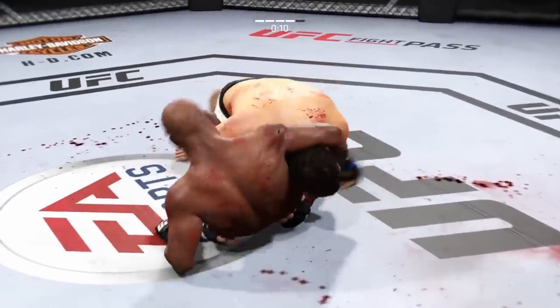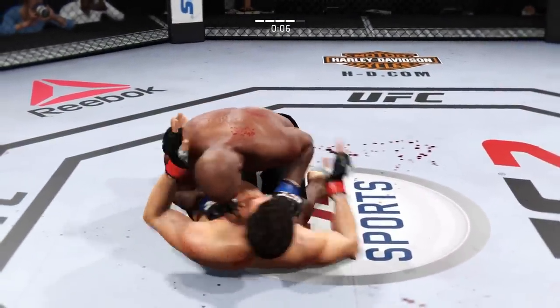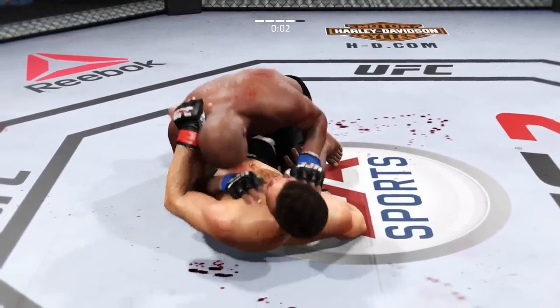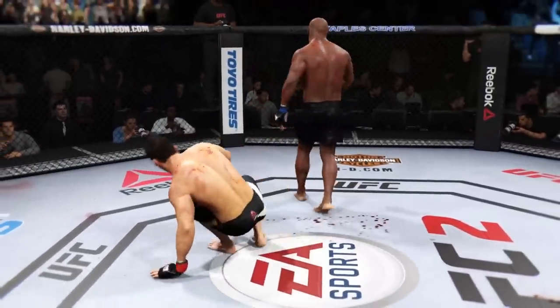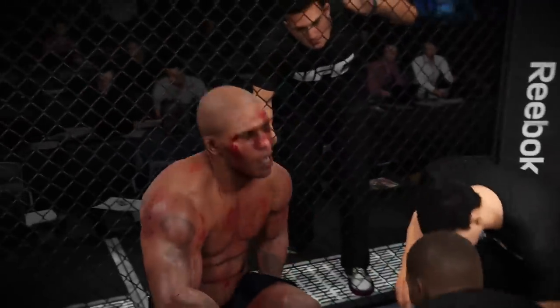Full guard here. Ten seconds remain in round four. Nice work from the bottom by Machida. Now he's in full guard. And the round comes to an end. Joe, that was a great round and a big knockdown from Mike Tyson. Yeah, that knockdown should have won him the round. It was a big moment in the fight.